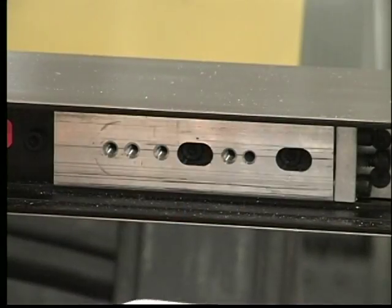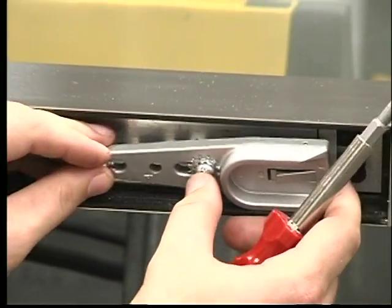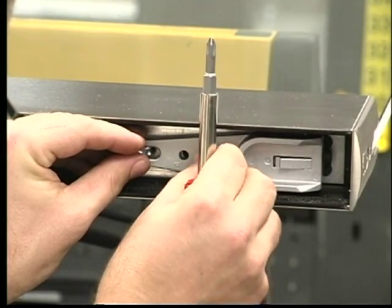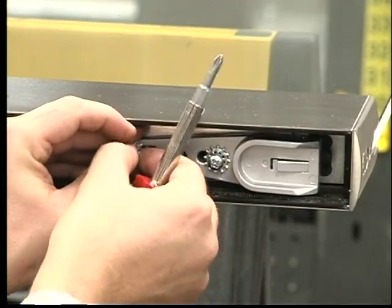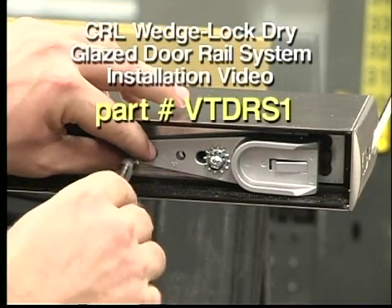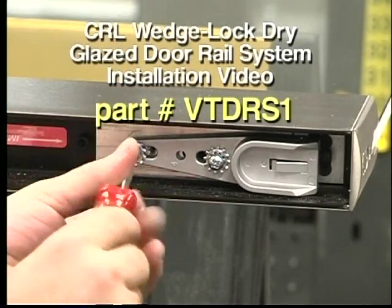We'll now apply the bottom pivot to the slide block. Now, there's screw locations for all the different types of hardware you may want to mount. If you want more detail on how to apply the CRL door rails, you can refer to our CRL door rail installation video.